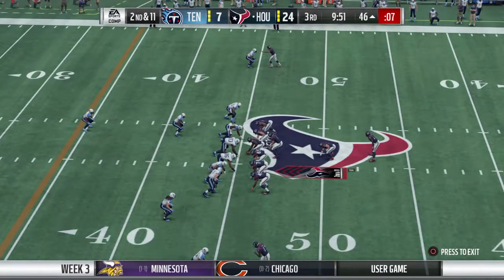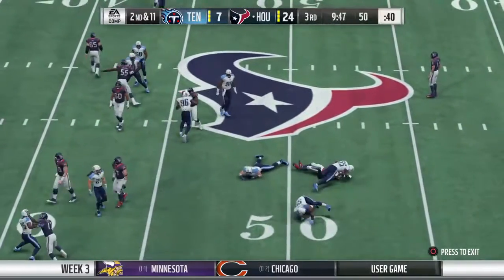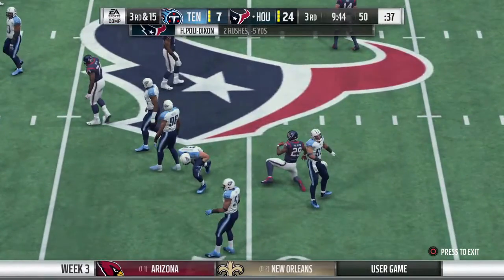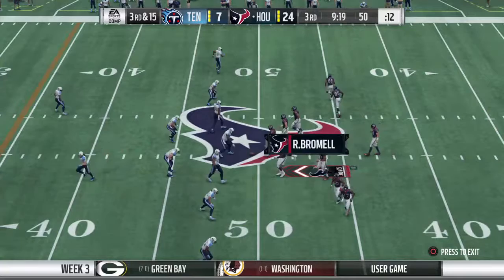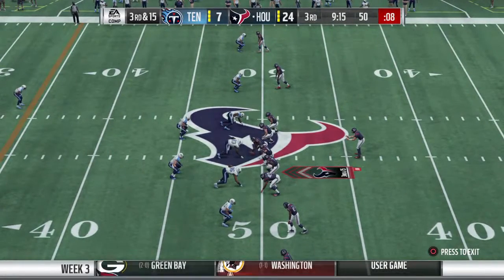Let's go. Green. And he'll give it here to his running back. And after the good gain last play, this time he's going to be stopped behind the line of scrimmage. That'll wind up going for a loss of 4. And they're going to face an uphill battle here on 3rd and long.